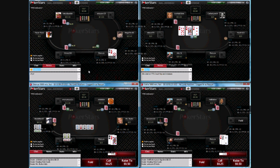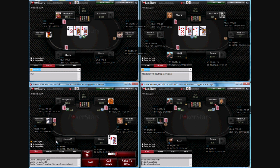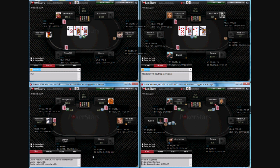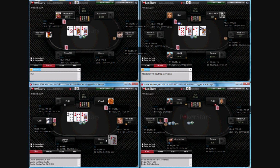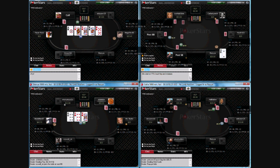Ace 9 offsuit's going to be a fold. The Queen 10, once again, I haven't got much information on these players. I've just sat down to these tables, so I'm just going to fold that. I found waiting until you get a lot of information is very profitable. There's no reason to just start opening very light when you don't know what their calling ranges are and things like that.